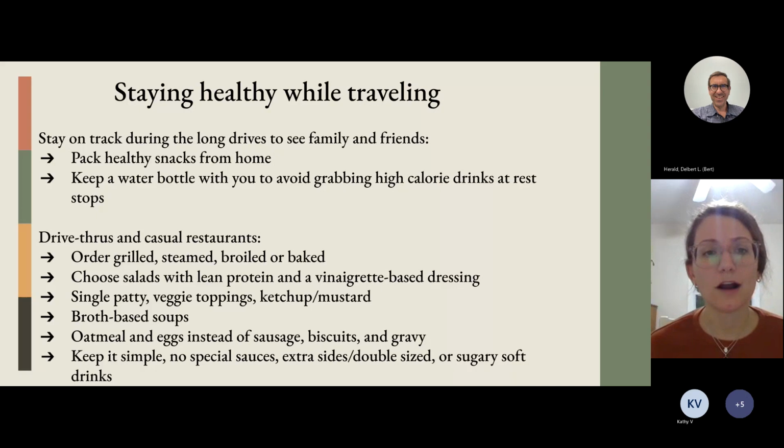And then if you are with family or it's a really long drive and you want to go to a drive-through or a casual restaurant for a meal, make healthier choices, ordering grilled or steamed, broiled or baked items, choosing salads with a lean protein and a lower fat dressing, like a vinaigrette. If you go for a burger, you can do a single patty with veggies, keeping the toppings a little bit lighter, with ketchup and mustard instead of a higher fat topping like mayo.